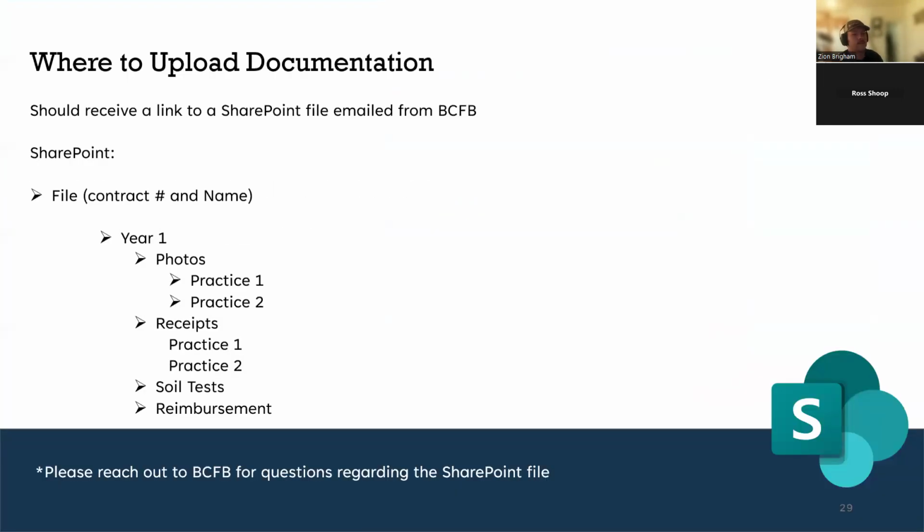Once you take those photos, you're going to upload them into a SharePoint. You should receive a link to a SharePoint file emailed from the County Farm Bureau. Within that SharePoint, you're going to see a file with your contract number and name. If you open that up, you'll see all the years that your project will be running. So you'll see like year 1, year 2, year 3. You're also going to have a tab for soil test and reimbursement. If we open up one of those years, you're going to see a couple little slides. So you're going to see photos, receipts, and soil tests. So it kind of breaks it down into the different aspects. That's where you're going to be uploading those photos, receipts, soil tests, anything like that.